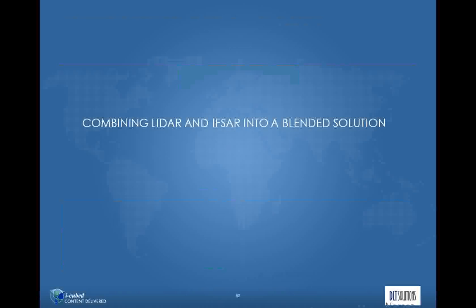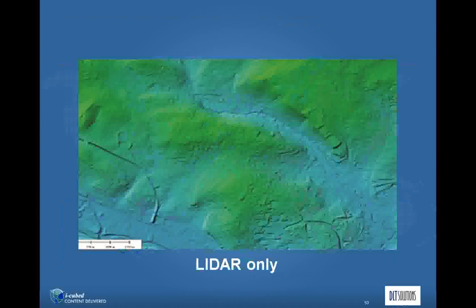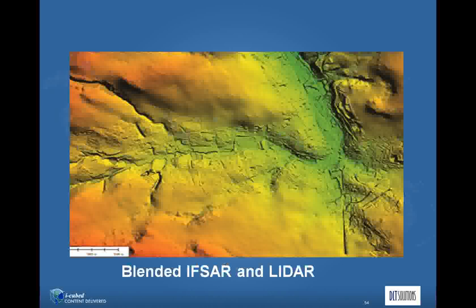I'll give you a couple slides here showing how they can be blended together into one data set. So here's a sample of an IFSAR area, a fairly complex scene, quite a bit of terrain. Here's the same scene showing with LIDAR. There's obviously more detail there because of the higher point density. So blending those two data sets together so they can be used without any sort of discontinuity between the two results in a product somewhat like this.